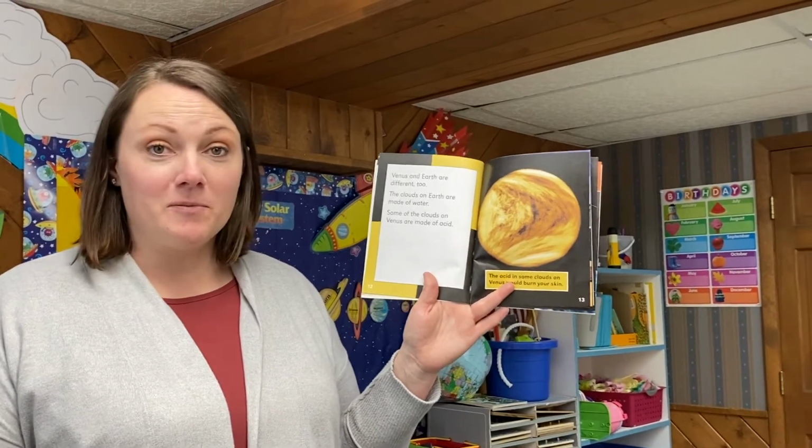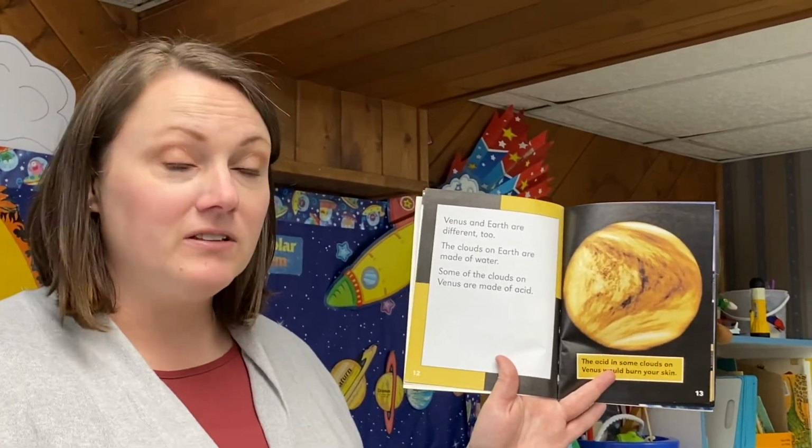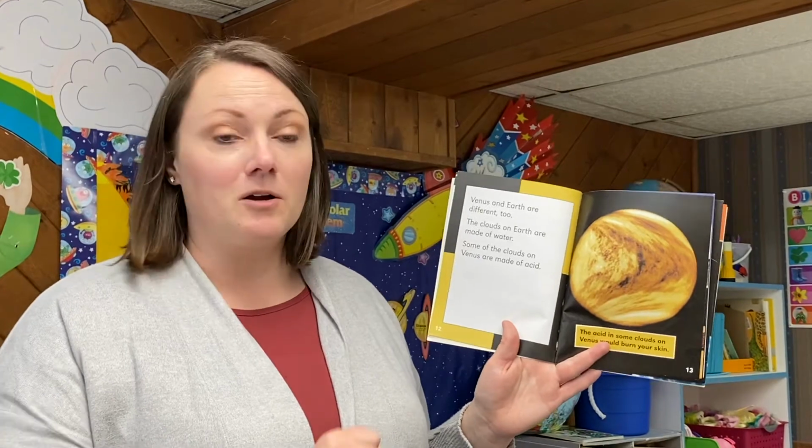Okay, this time we're talking about Venus. Remember we talked about Mercury. It does have land, meaning you could walk on it, but it doesn't have any air, doesn't have any plants, any animals, anything like that. So now we're going to talk about Venus.